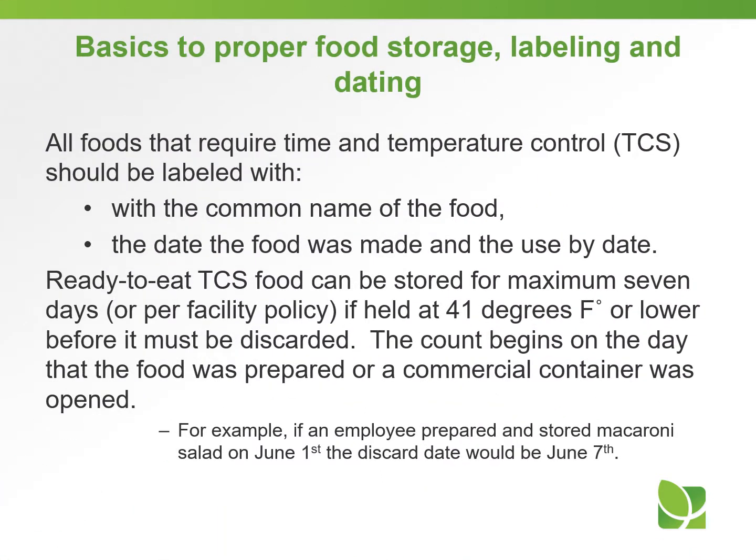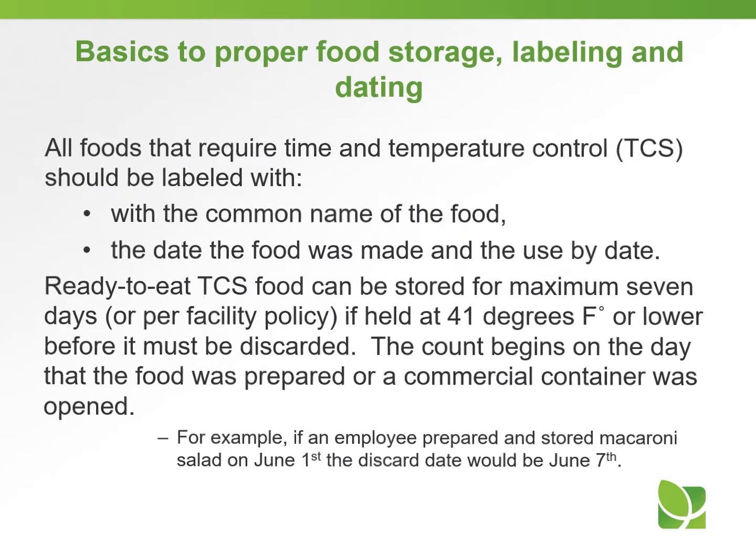All foods that require time and temperature control, or TCS, should be labeled with the common name of the food, the date the food was made, and the use-by date. Ready-to-eat TCS food can be stored for a maximum of 7 days or per facility policy if held at 41 degrees Fahrenheit or lower before it must be discarded. The count begins on the day that the food was prepared or a commercial container was opened. For example, if an employee prepared and stored macaroni salad on June 1st, the discard date would be June 7th.